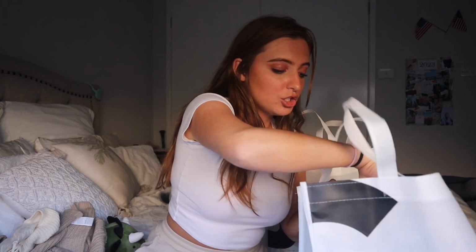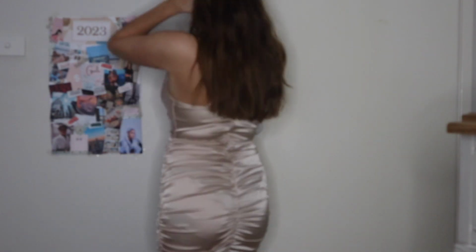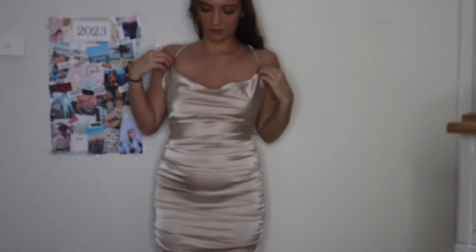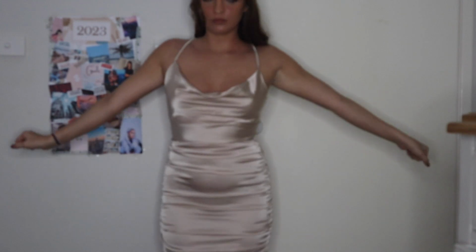The next thing I got is this dress, and I really love this dress. It's a blush pink color, and when I got this dress, I thought it wouldn't look as good on, but it actually looks really nice on, and I have a wedding at the end of the year, so I thought I would just save this for a wedding. I love this dress. It actually looked really, really nice on, so I loved it.